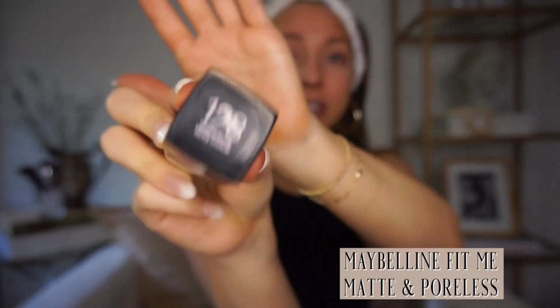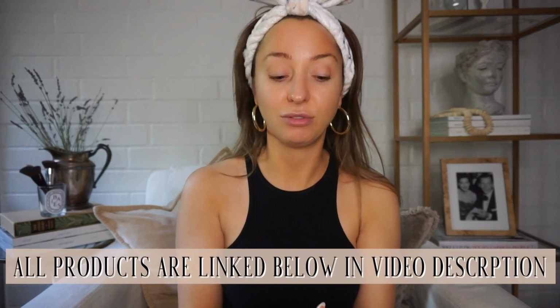So I love the Maybelline Fit Me Matte and Poreless. This is shade 128. This is my ride or die. Also ride or die for a wet beauty blender, but this is not actually a beauty blender. This is a faux beauty blender that I get on Amazon for less than $5, and I swear by them. I've tried so many different ones, and this is the one that I feel is the closest to the original at a fraction of the cost.